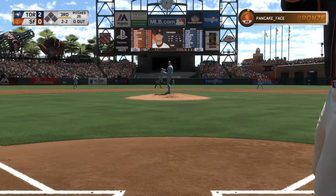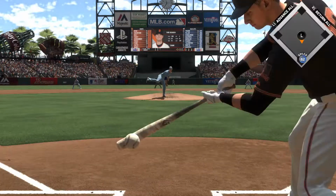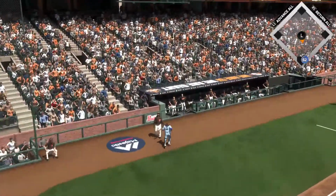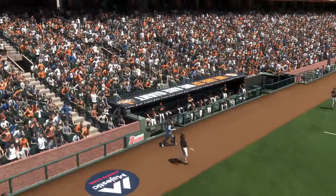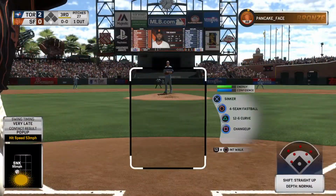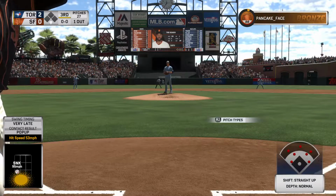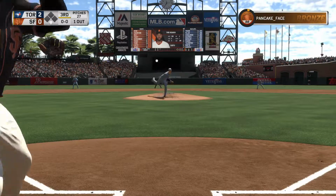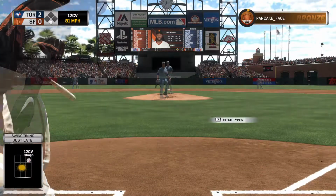Into the windup. Here comes the 2-2 pitch. And here's a ball hit in the air. And he'll lunge forward to make the catch for the first out. Digging in, Johnny Cueto. He'll get to take his first cuts here. Into the windup and the pitch. Swung on and missed. It's 0-1.